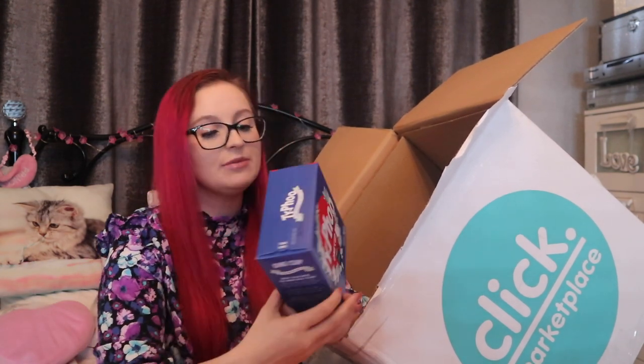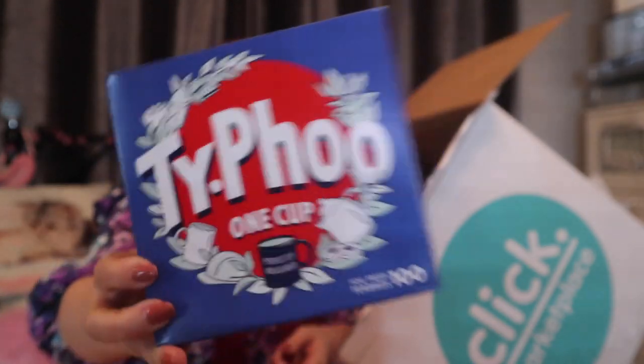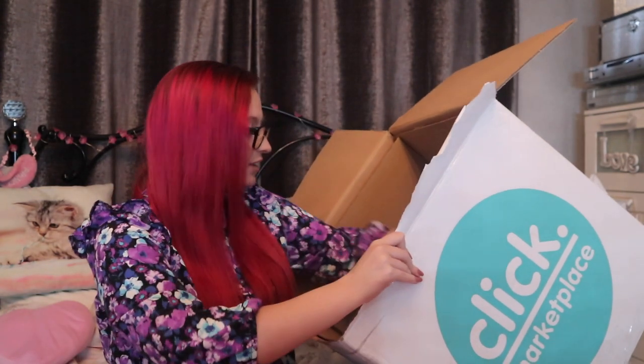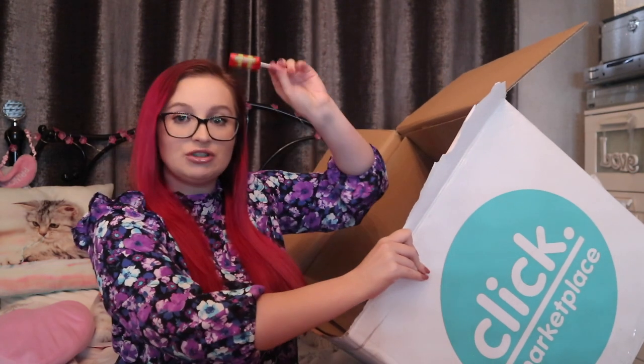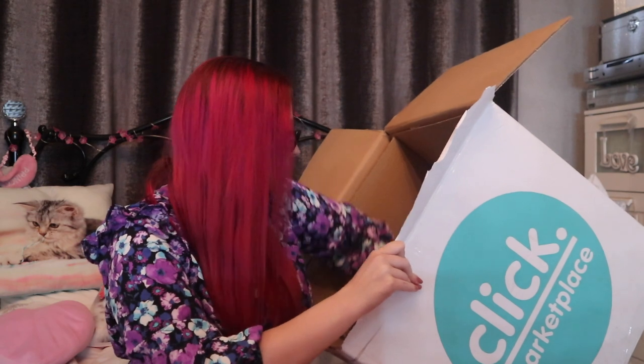Of course you need a cup of tea. And what better than one cup? 100 tea bags. This is literally, my lovelies, the essential box of all essential boxes. I love it. I absolutely love it. So we've got our tea and we've got our 2 coffee sachets. Oh my God. Found another drumstick. I just love this. Absolutely love it.